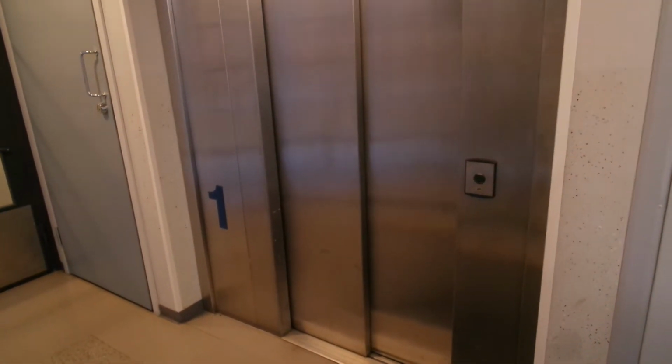Asunsketti Jyväskylän linnanpuisto. The date's the 9th of August 2021. We have Kiramo 5 here in Jyväskylä, Keski-Suomi, Finland. Another Kone with Sigma fixtures from 1999, and this is late 1999, turned 20 years old in 2019.